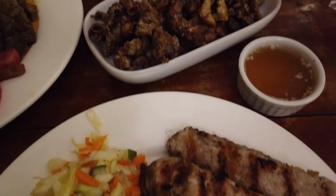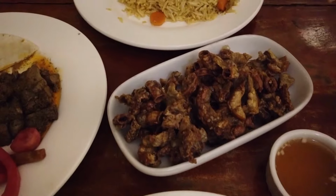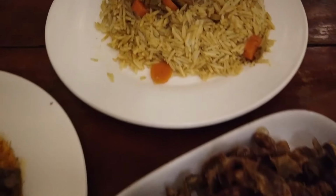Aside from the homegrown restaurants, Baguio also has a diverse buffet of international flavors, including the following.